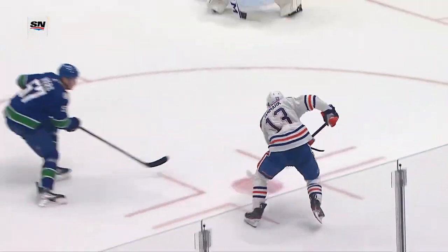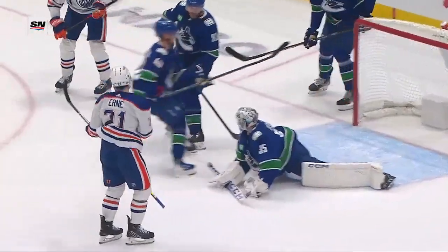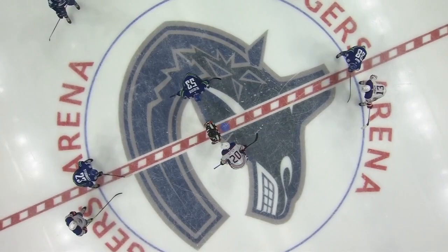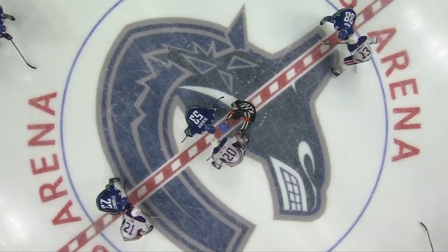Janmark's trying to get it to his forehand, does so with the rebound. Sutter with the flyby, but Ernie's able to find it, spin, and get it past the right pad before Demko can reach and kick out that right leg. And gets away and creates his own time and space. And game's easier when you have more time.